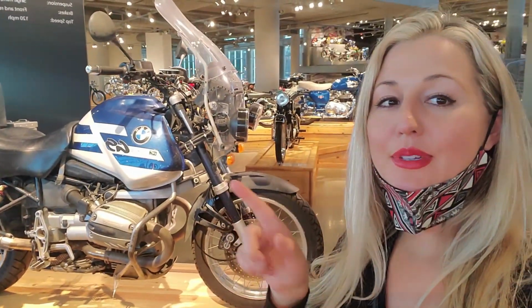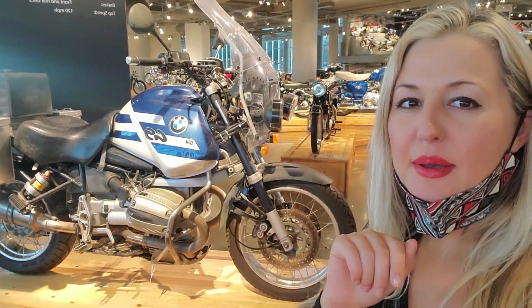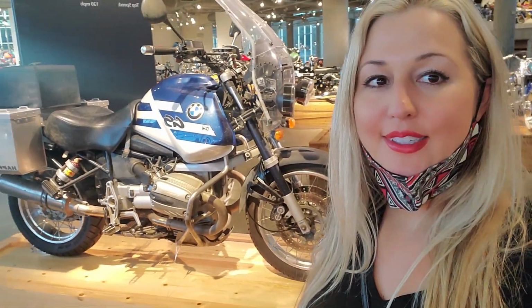Teenager, my dad had a BMW R1150, and it was pretty bad. So I have fond little childhood memories riding on the back of this to our mechanic shop, Shook Enterprises.